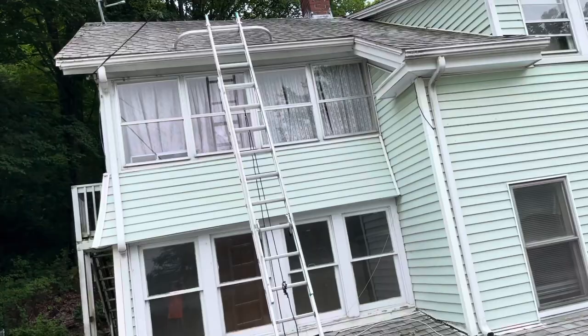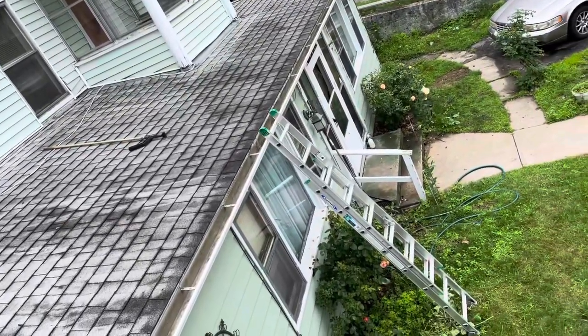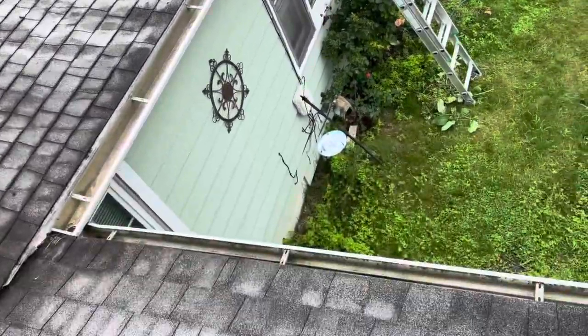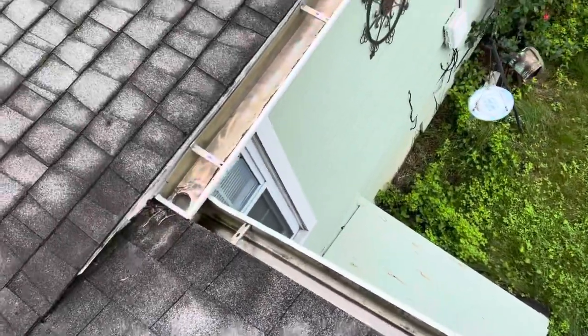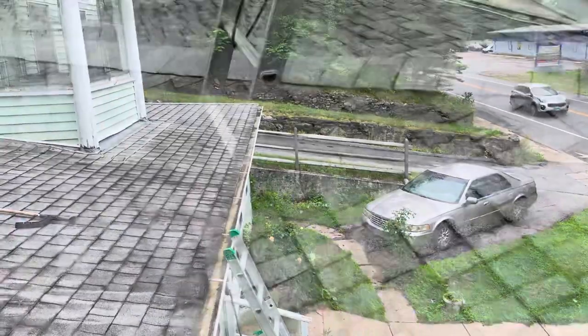I got the 24 up here. I brought my little 16 with me today, so I have access up and down. And I got the gutter tool. I just did all these lower gutters with the leaf blower, and they're perfectly clean. And now I'm going up to take care of what we're expecting to be clogged.